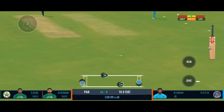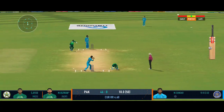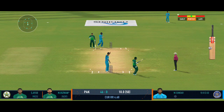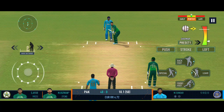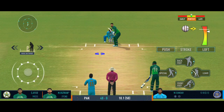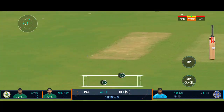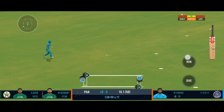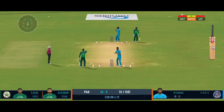Good shot for a single. That was a poor throw. Needs to be a lot more accurate. I tell you what, he uses the crease well to play the spinners. Turned away for a single. He really had to reach for the ball to collect it.